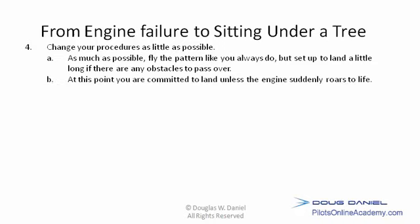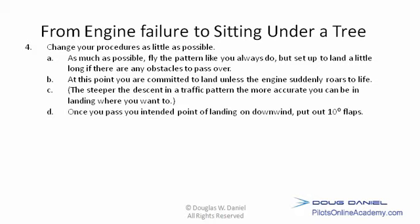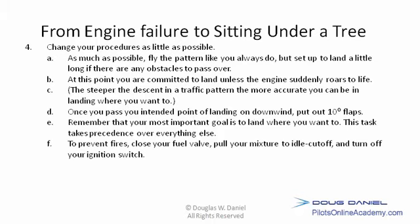At this point, you are committed to land unless your engine suddenly roars to life. By the way, the steeper the descent in a traffic pattern, the more accurate you can be in landing where you want to. Once you pass your intended point of landing on downwind, put out 10 degrees of flaps. Remember that your most important goal is to land where you want to. This task takes precedence over everything else.